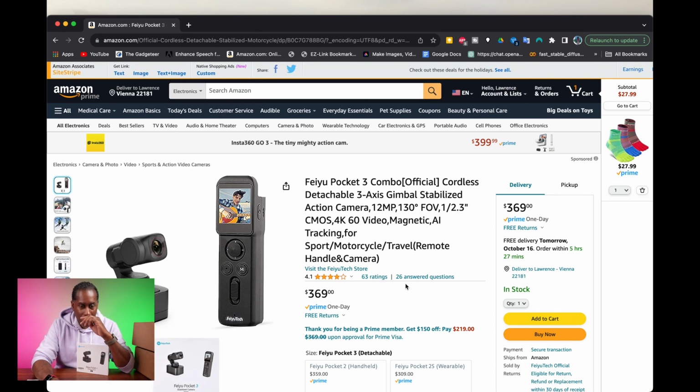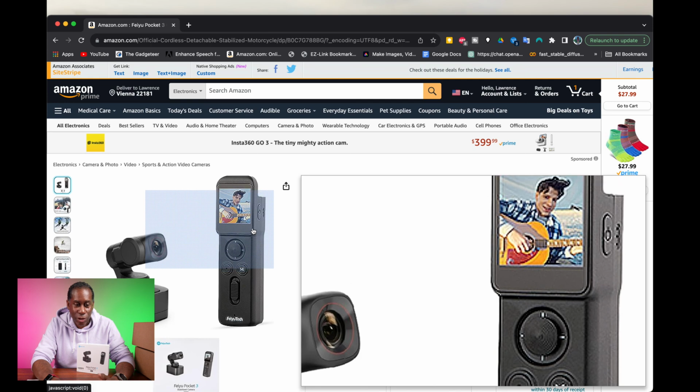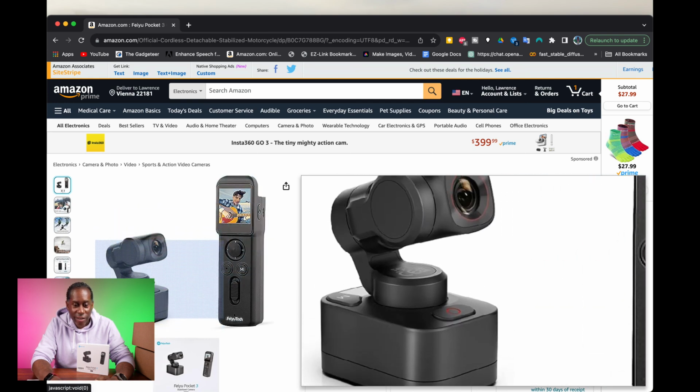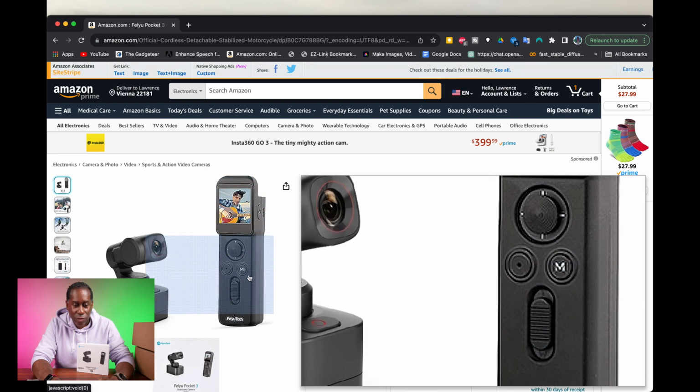It says official cordless detachable 3-axis gimbal stabilized action camera, 12 megapixels, 130-degree field of view, 1/2 inch CMOS sensor, 4K 60 magnetic AI tracking for sport, motorcycle travel, remote handle, and camera. Now this is the cool thing about this. This is one thing I remember I saw that was so cool. This part right here, the camera, actually detaches right here, and this can be used as a remote.